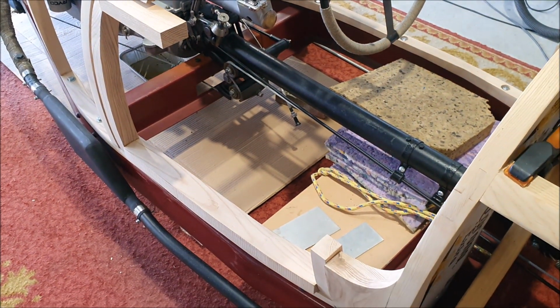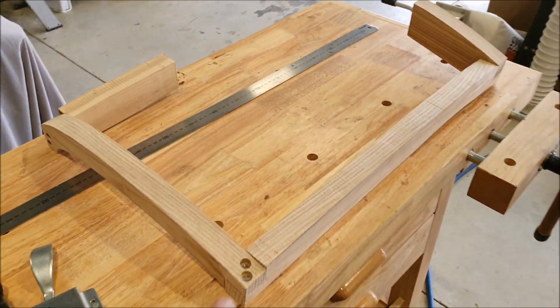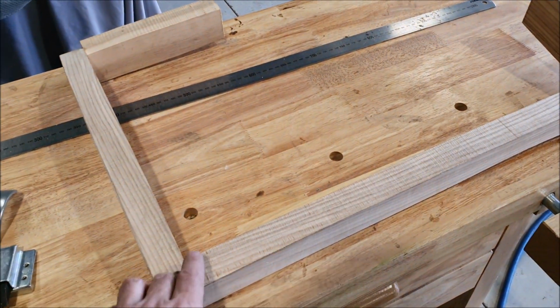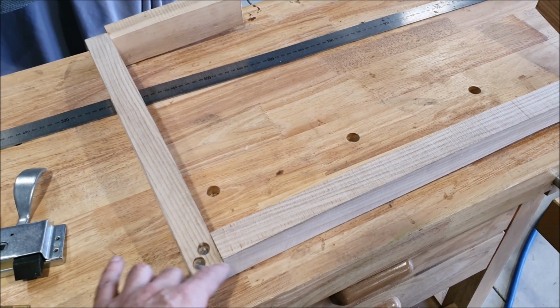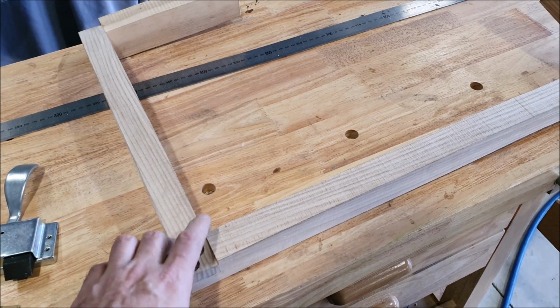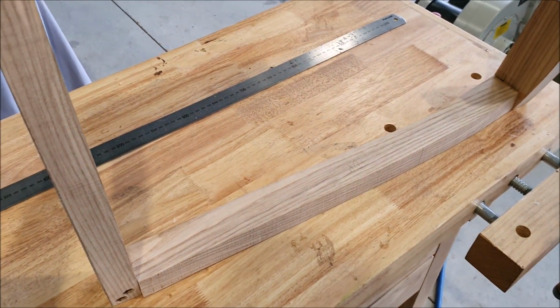I've also started working on the doors. This is the passenger door. This is actually my second attempt. I did a first sort of mock-up. I could have used pine for this, but I didn't have any other timber, so I was just going through reusing all the scraps of ash. And I sort of did this to give me some idea of how to put it together.